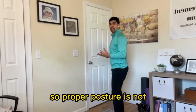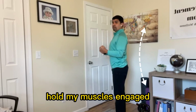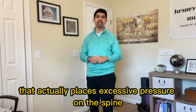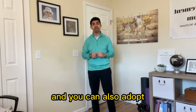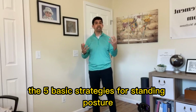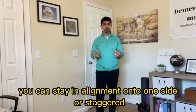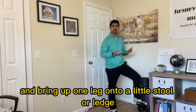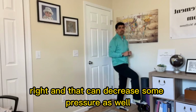So proper posture is not stand up straight and really tense everything, hold my muscles engaged, throw my shoulder blades back. That actually places excessive pressure on the spine that you don't need. So allow yourself to find a neutral, find equal, and you can also adopt the 5 basic strategies for standing posture. You can stay in alignment onto one side or staggered, or we can do what's called the Captain Morgan and bring up one leg onto a little stool or ledge, right? And that can decrease some pressure as well.